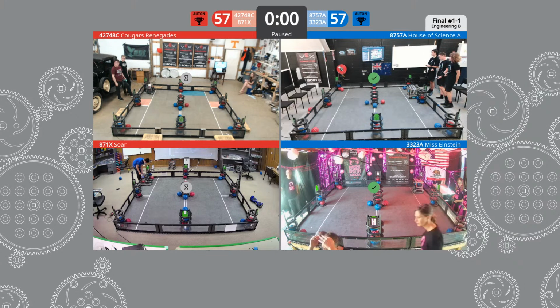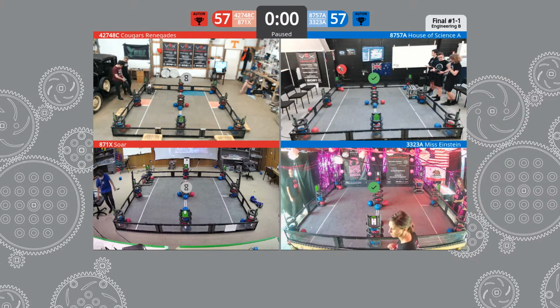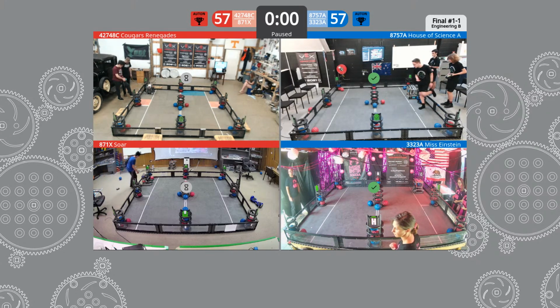8757, the blue and red balls around center goal E need to be touching the center goal. So could you please move those balls forward so they are touching that center goal E?